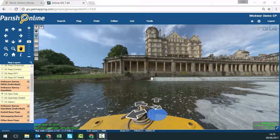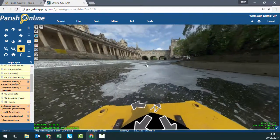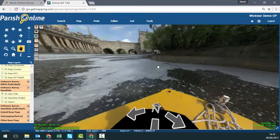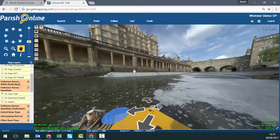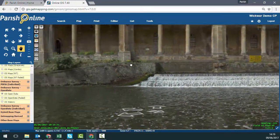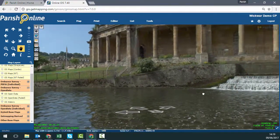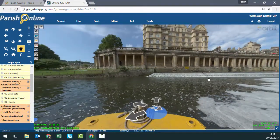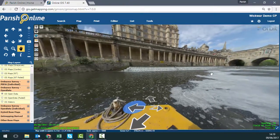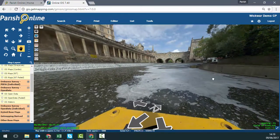So each photo that we took has a 360-degree view, so we can navigate around this and view the entire scene that we took at each 5-meter interval. And we can zoom in and we can start looking at the quality of the walls, the river banks, looking at the habitats that are there and any issues that might need to be addressed. And this data is really handy because, as Martin said, you don't often get to see Bath from the river and get that perspective. So this survey is what allows them to do that.